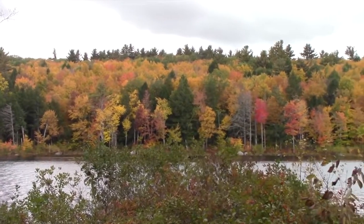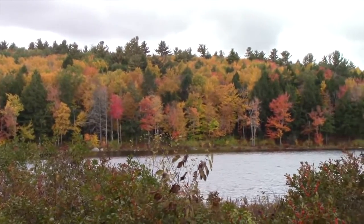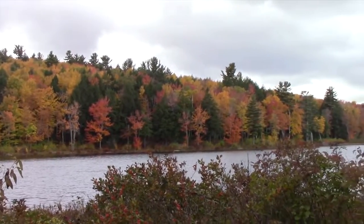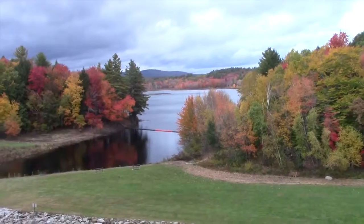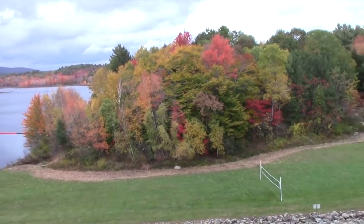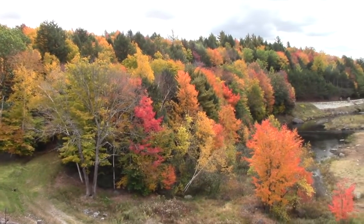New Hampshire in fall is amazing. It's right around mid-October and the leaves are just extra bold as we're about to go to winter. But I've never seen so many colors in one place. It's like a pastel painting. Here is MacLeod Dam in Peterborough, New Hampshire.